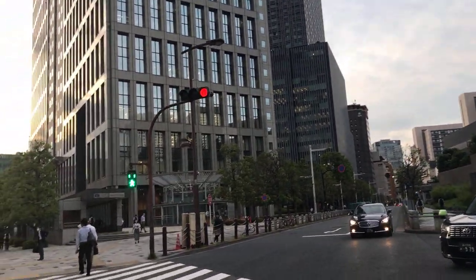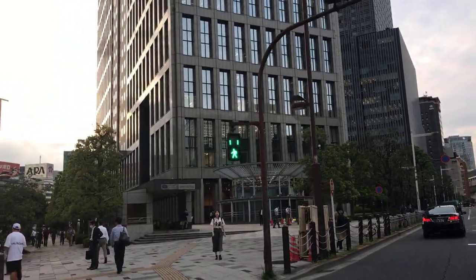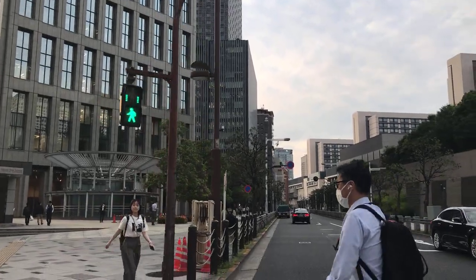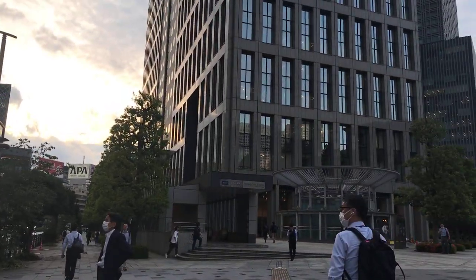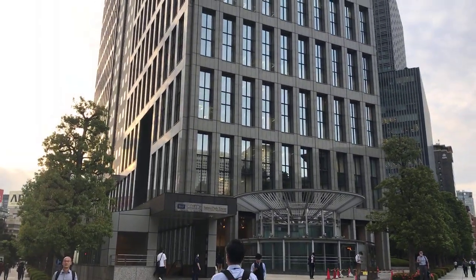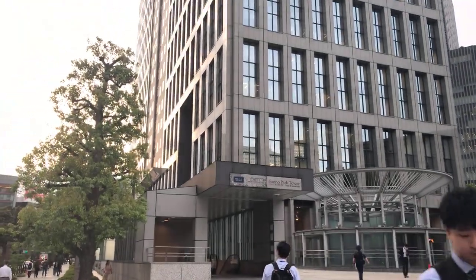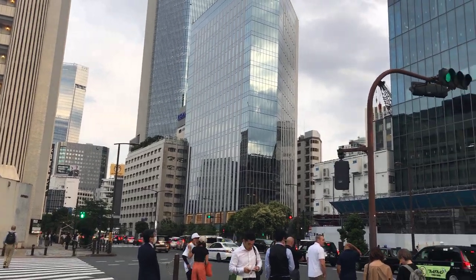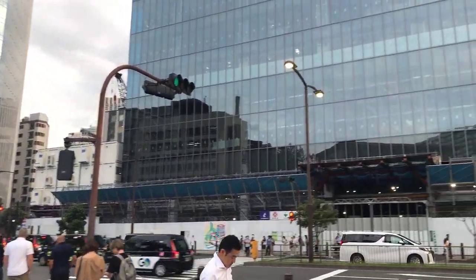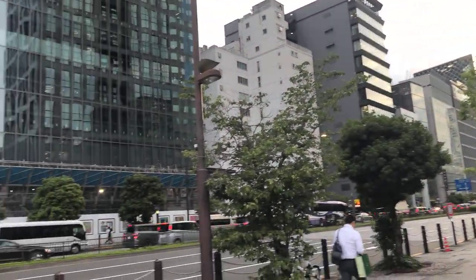So all right. So all I see is high-rise buildings. Sanno Park Tower. Yeah, this is also a tower. But I'm not going to visit Sanno Park Tower today. So this is how it looks, guys. Let me roll my camera and let's show you the view. Tameike-Sanno.